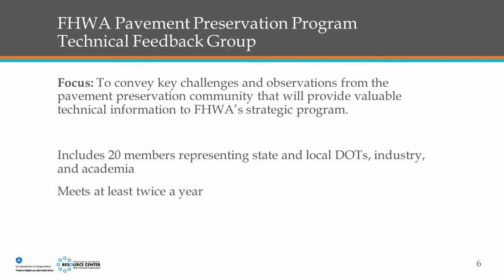And we created this technical feedback group. It consists of 20 members. We have Thomas Van as well as Tony Neves in charge of this. They meet twice a year. They talk about these things and they work out some of these issues. Over the last 2 years of COVID, it's been kind of hard to have them in person. So we've had some virtually, but again, we do what we can, but we're really looking forward to having an upcoming meeting coming up here in April.